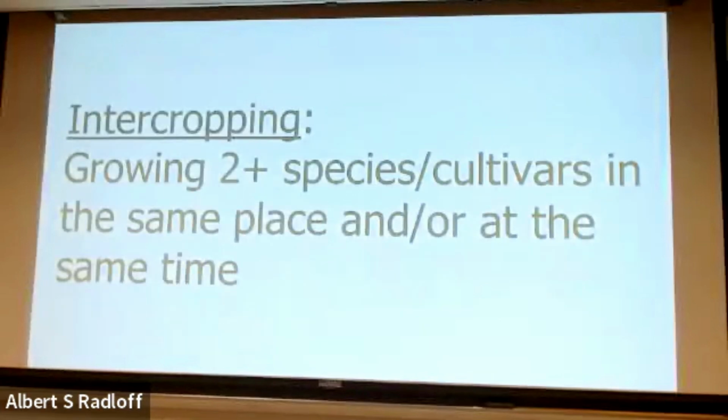But of course, first thing is what am I talking about? Intercropping is any time, according to me, that you grow 2 or more species and or cultivars in the same place and or at the same time. So I'm using it as a very broad umbrella term, and indeed it's a really ancient practice with lots of different synonyms like polycultures, different ways people like to call it. So very diverse set of options.